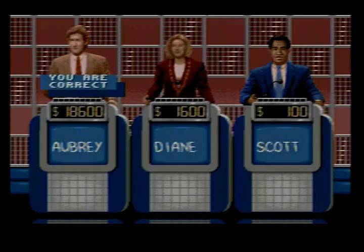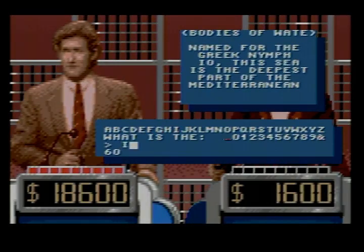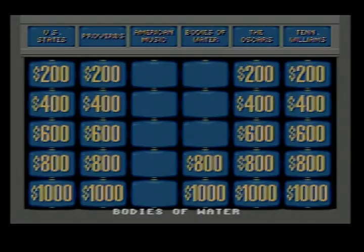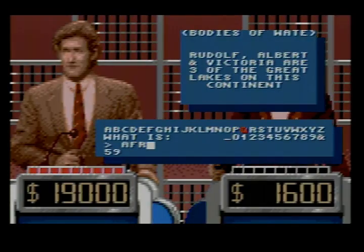Okay. I'll take Bodies of Water for 400. Named for the Greek nymph Io, this sea is the deepest part of the Mediterranean. What is the Ionian? You are correct. I'll take Bodies of Water for 600, please. Rudolph, Albert, and Victoria are three of the Great Lakes on this continent. What is Africa?